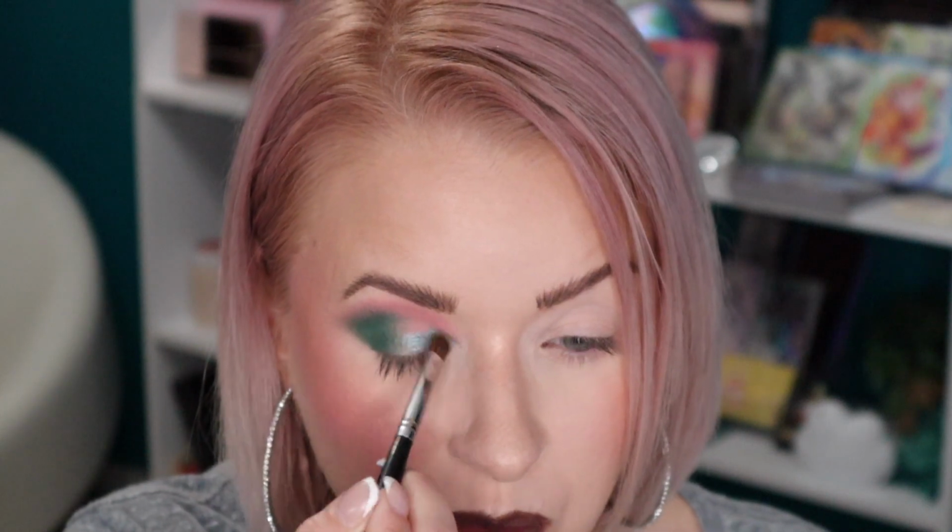Let's do this blue. This one is called Melvin's General Store. I'm taking that on a damp Morphe M124. All right, I think that looks pretty cool. Different color combination. All right, now for the lower lash line, I think I'm just gonna go back in with the green, which is called Hawkins High.